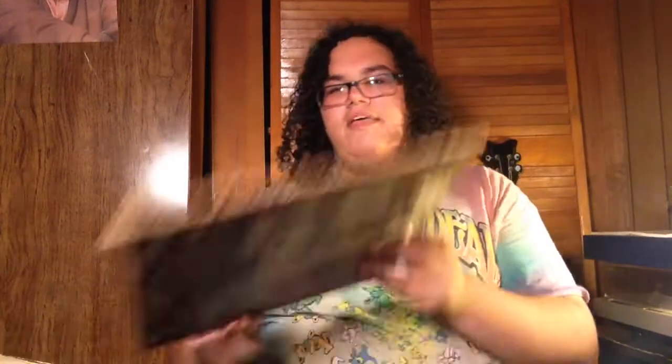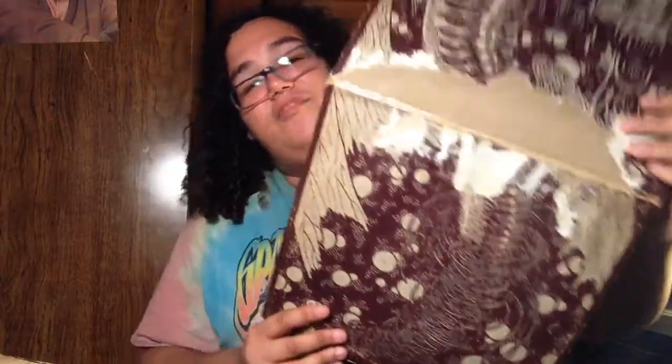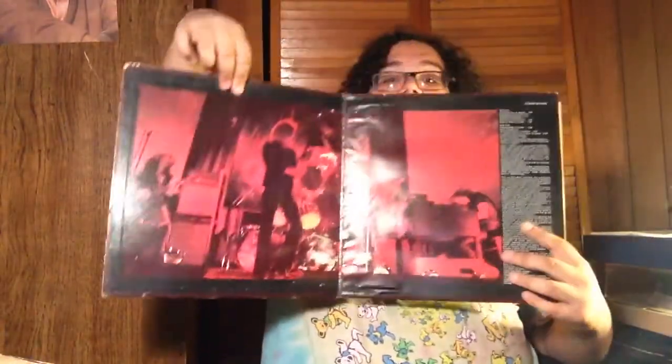It's also Uriah Heep. I already have a German import on Vertigo of their debut album, but I never found the US version, so I'm glad to add this to my collection, even though it's just a little messed up. Just a little. The gatefold also has just a little bit of water damage. But the disc actually doesn't play too bad. It has the original inner on the disc. I played it, and it actually plays pretty good.